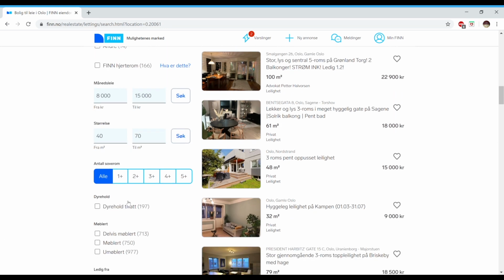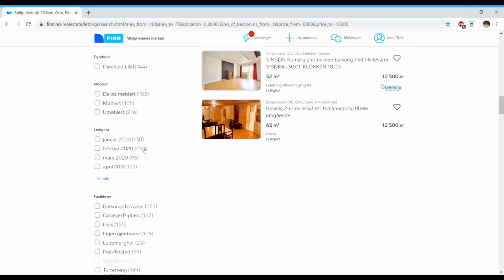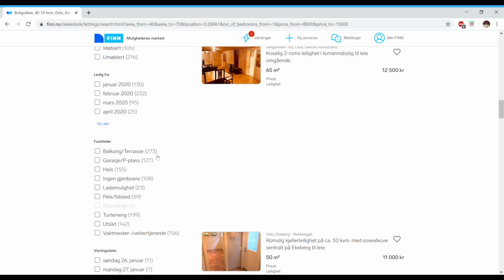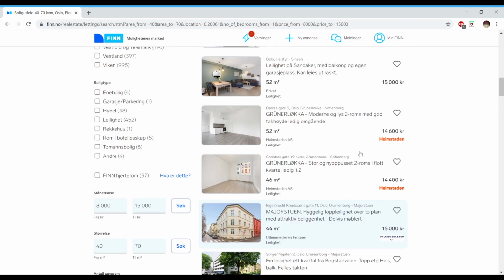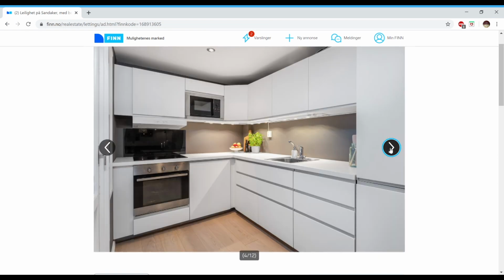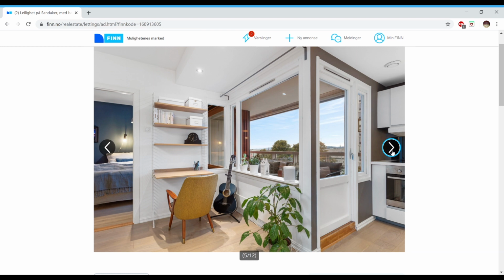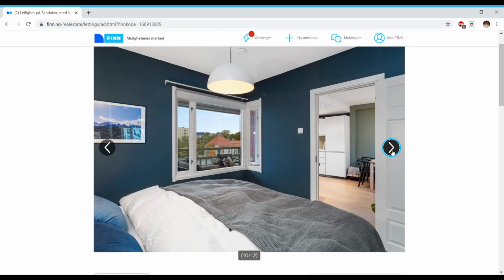How many rooms? Well, let's say you want one bedroom and one kitchen. And there's a lot of different facilities here. You can have a garage, and there's a lot of different things here. Okay, all for marketing purposes. They're probably not going to be there when you move in. Yeah, it looks pretty nice to me.